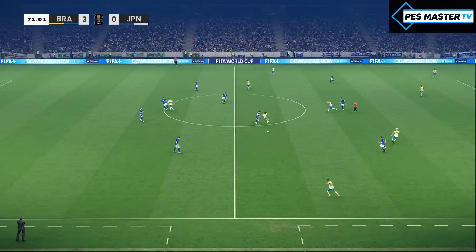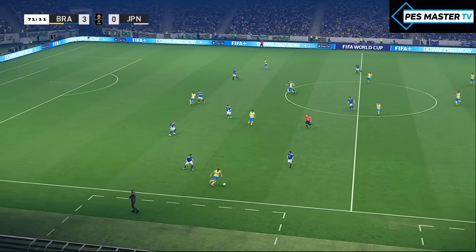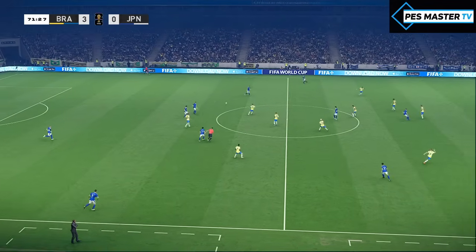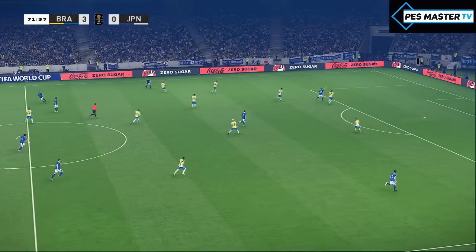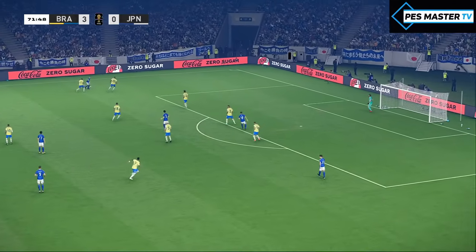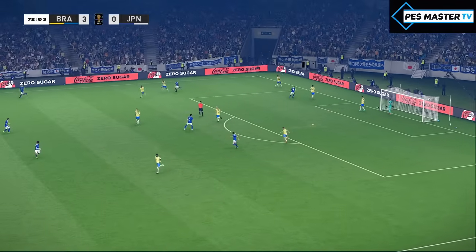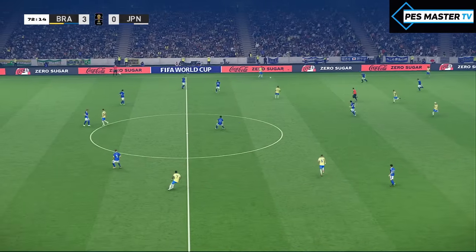Gabriel forwards and with intent. Great defending, strong and determined. Endo. Doan. That is lovely. And that's played in low. Expertly cut out, really nicely done. That's really well manoeuvred.